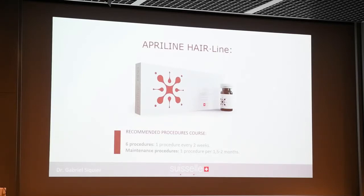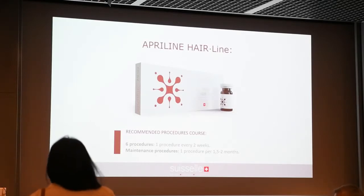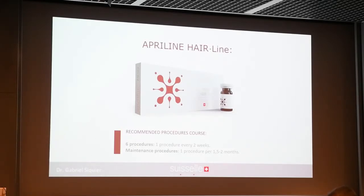In the box there are 6 bottles, so with one box you have enough for one treatment, and the protocol is one treatment every 2 weeks. Then we can do maintenance depending on the type of alopecia. Every 1 or 1.5, 2 months, we can do 1 session just to maintain.